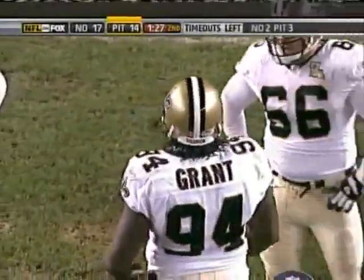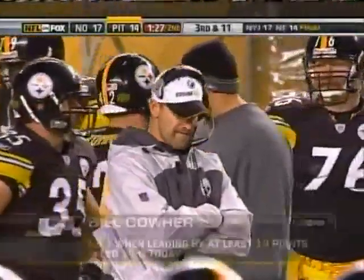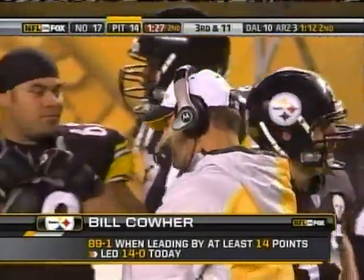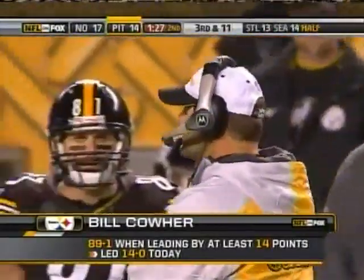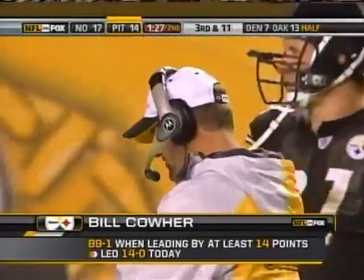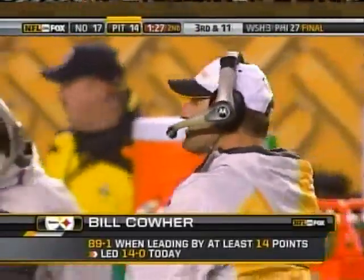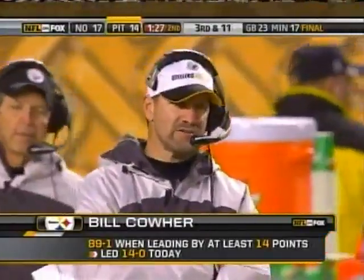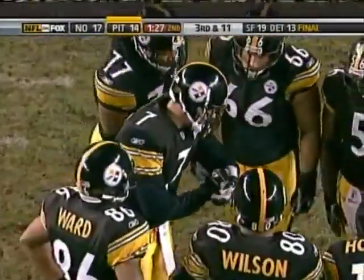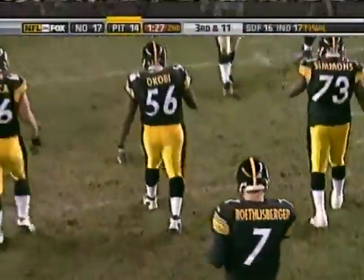One minute 27 left, and it's New Orleans taking their first timeout. But a big play there to Santonio Holmes on third down, which at least gets them down in here where they have an opportunity to come away with some points. Since Bill Cowher has been at the controls of the Steelers starting in 1992, they've gone 89-1 when they've led by at least 14 points. They jumped out to an early 14-0 lead today. They trailed by 3. And they're inside field goal range now, clearly, but hoping for something bigger on third down and 11.